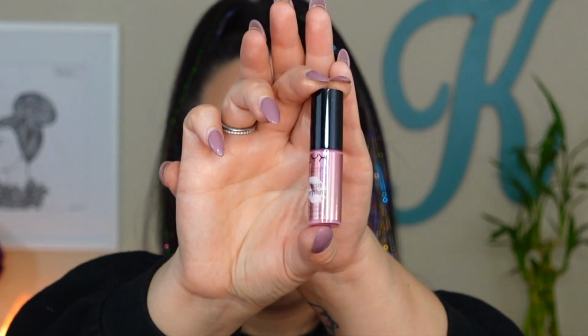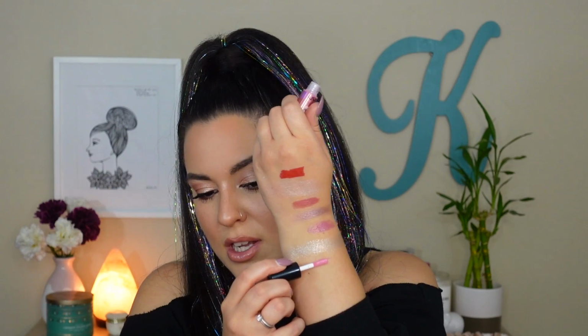What do we have behind door number 9? Another This Is Everything lip oil, but this one is actually in a tint. So this is in the shade Sheer Blush. Now I'll have to try this one because it is tinted, and maybe the color is really nice. Let's go ahead and swatch it right here.